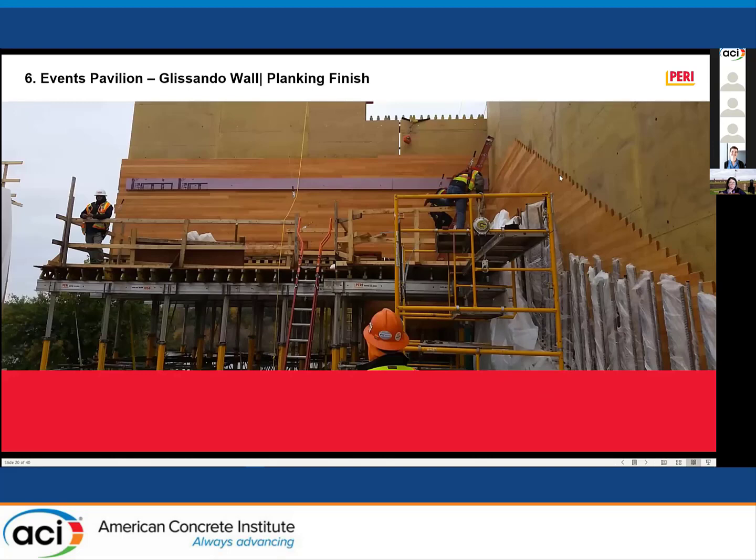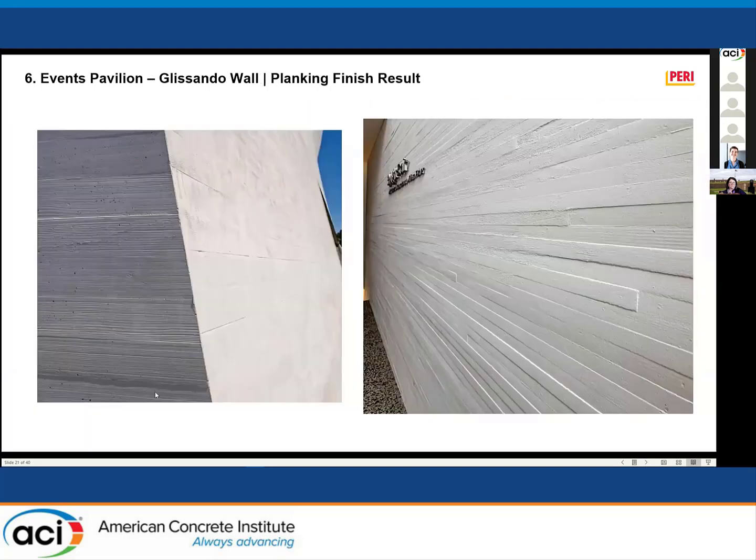Another challenge, but mostly for a contractor, was obviously to place the board on the forms, and later stripping the forms would also be a challenge without damaging the concrete. This is how the final product looks with a board finish. It's pretty nice.